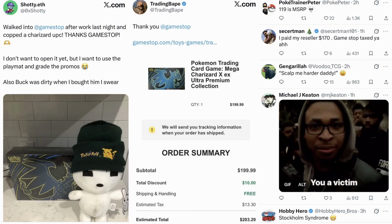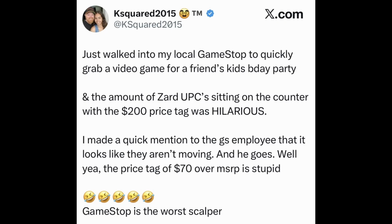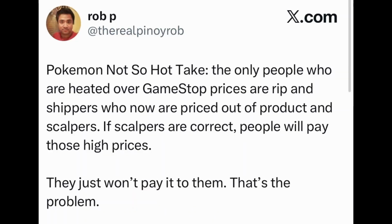And as you can see, other people were just saying, I paid my reseller $170, GameStop tax ya. And then you have a victim. Yeah, that was it right there. There's a whole lot of other messages on the screen. But as you can see, not everybody was very excited about that price. Just walked into my local GameStop to quickly grab a video game for a friend's kid's birthday party, and the amount of Zard UPC sitting on the counter with the 200 price tag was hilarious. That is very sad.